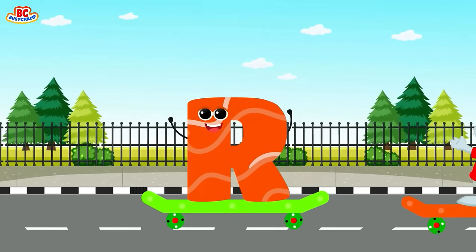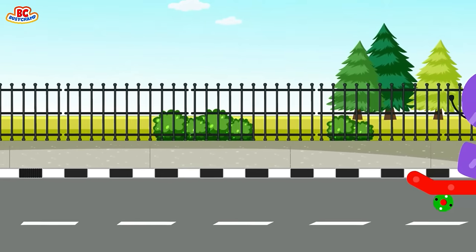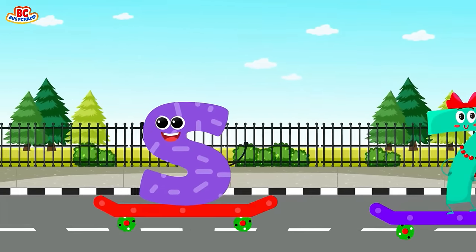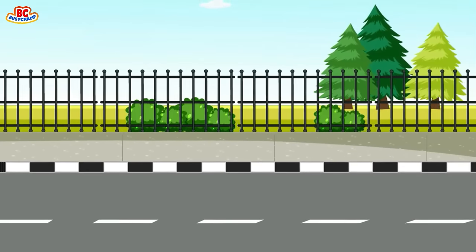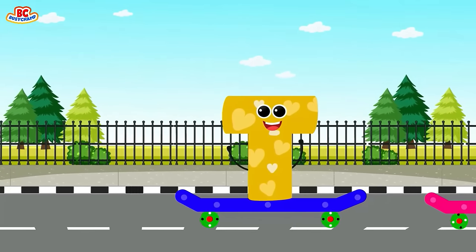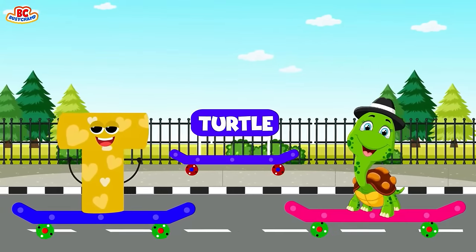R. The rabbit is coming behind R. Rabbit. R for rabbit. S. S is followed by 7. 7. S for 7. T. The turtle is chasing T. Turtle. T for turtle.